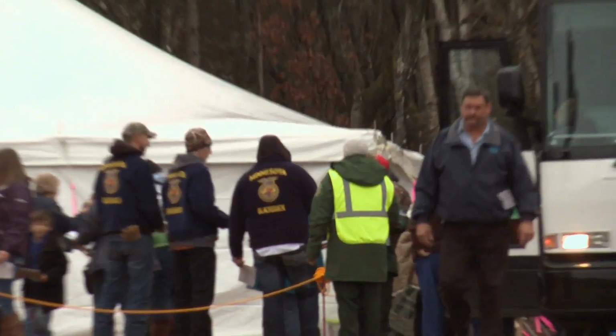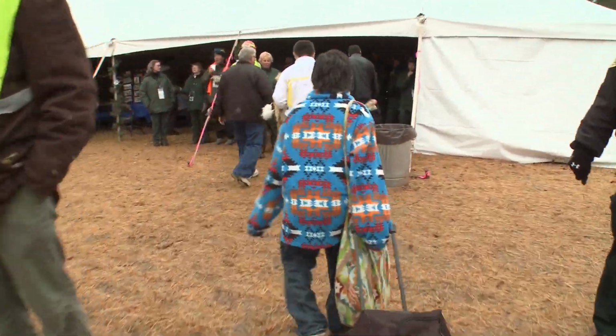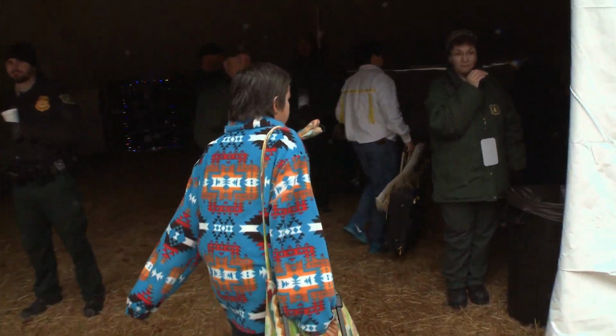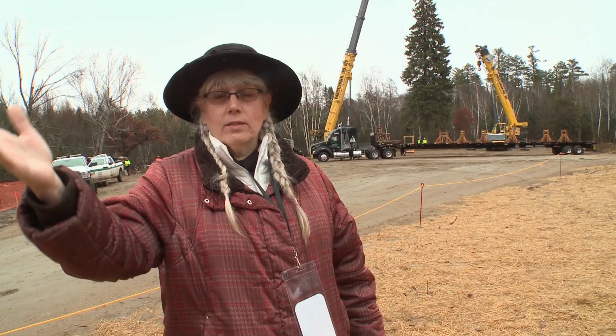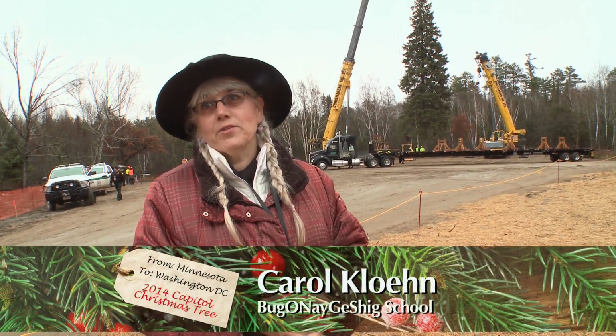among them Carol Clone of the Bugonaygeshig School. Hey, it's so good to be here, seeing the tree, but to see the display in the tent of the ornaments, knowing that our children made 1,000 ornaments and they're going to Washington, D.C. It's a full circle to see the beginning, knowing that the tree was coming from the Chippewa National Forest, and for our children to make those ornaments and then see them on the little tree at the tree cutting ceremony, it really brings it all together. The children we're bringing are the 4th, 5th, and 6th graders. The drum and dance group as well as the royalty will be here, and they too can experience the beginning of the journey to Washington, D.C.